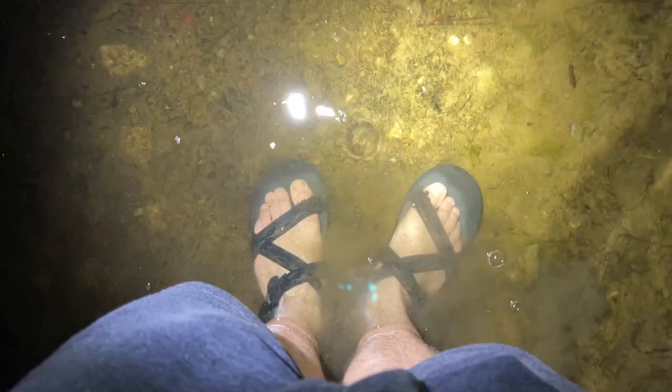It's so cool to see them swimming in this crystal clear water. Hello. Swam right between my legs. There's another one right there. Right past the other two.